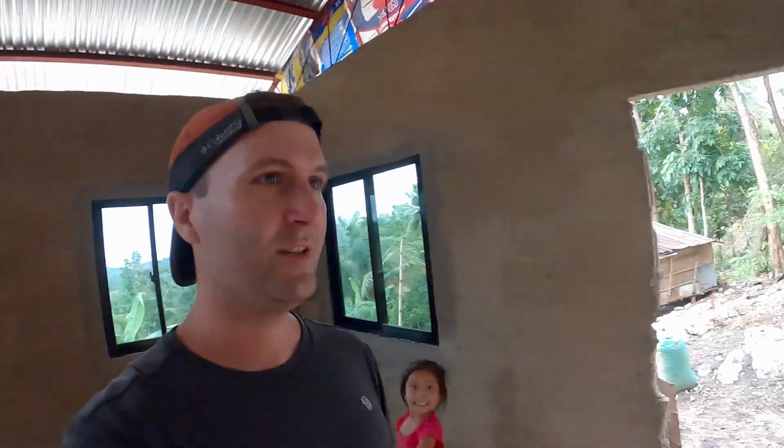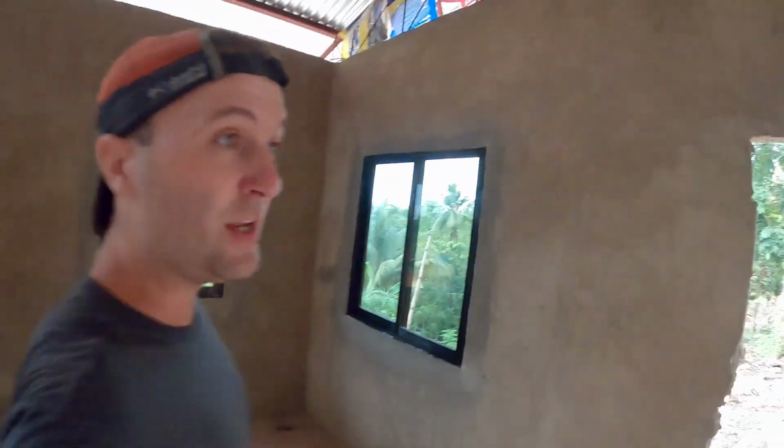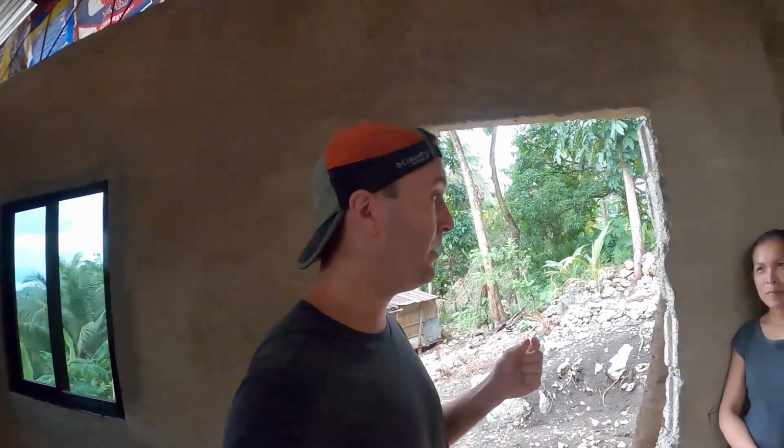All right guys, so the workers just left and they finished. We have 1, 2, 3, 4, 5 windows. And these are the same people, the same company that did Richie and Raymond's house. Since they've been installed till now, they've been great. No leaks, no anything like that. So they do a very good professional job.